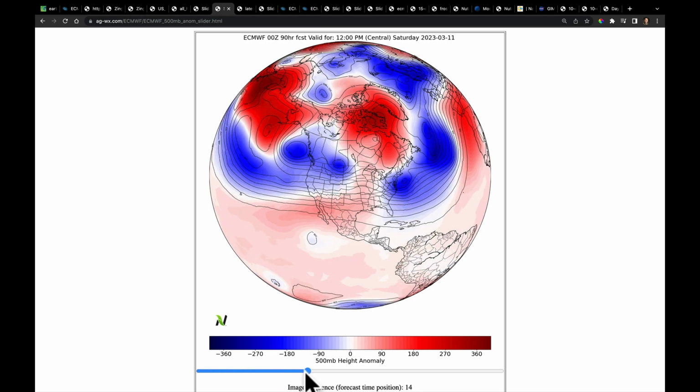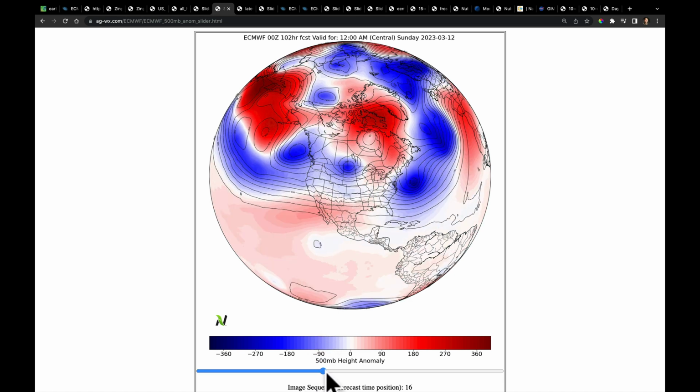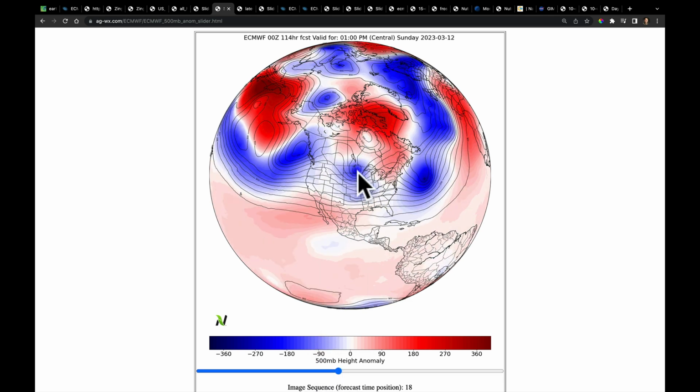But after that, we notice that a pair of troughs skirt through the kind of U.S.-Canada border here, all while a deeper trough sits here. So that's the setup for the strong onshore flow event into California. Now, that trough that's coming right here over the Red River Valley of the North on Sunday, and we'll take a look at that snowfall in a few moments.